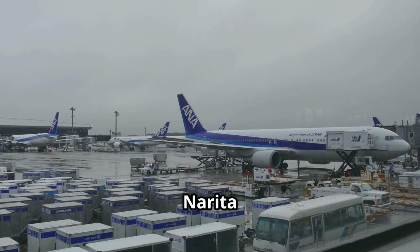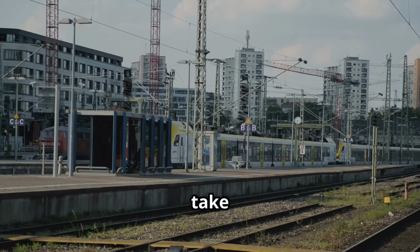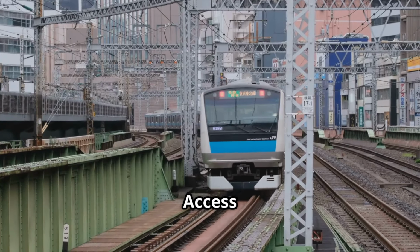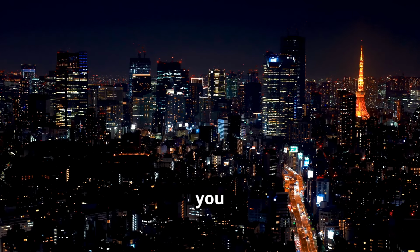So, what's the best way from Narita to Tokyo? If you want speed, take the Skyliner. For comfort, go for NX. And if you're on a budget, the Keisei Access Express is your friend. Which route would you take?